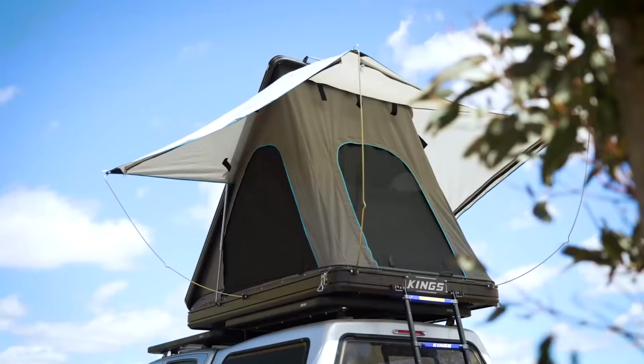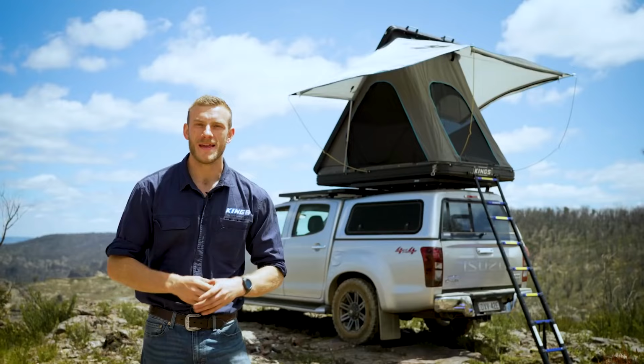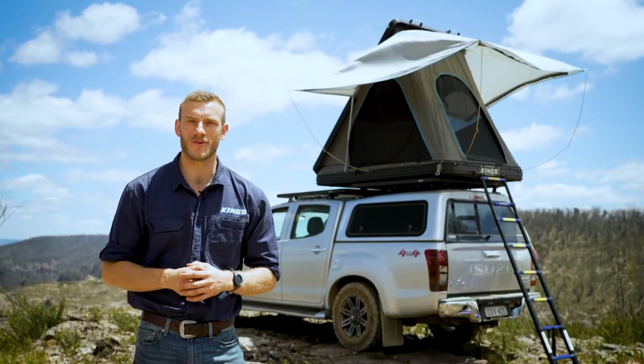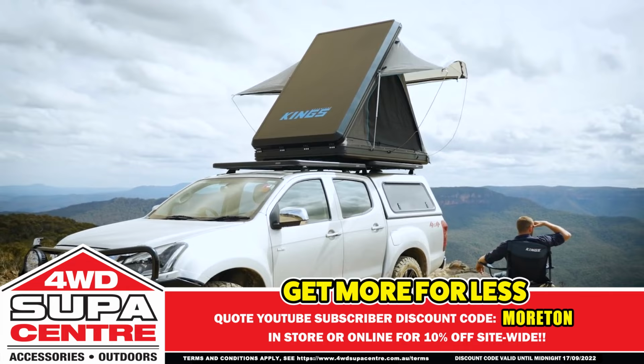This is the toughest aluminium rooftop tent we have ever built. The brand new Adventure King's Grand Tourer Mark III. We've gone back to the drawing board and listened to your valuable feedback. Our in-house engineers have completely redesigned our most incredible rooftop tent and made it better and stronger than ever before. And let me tell you guys, this thing has been engineered for the extremes.